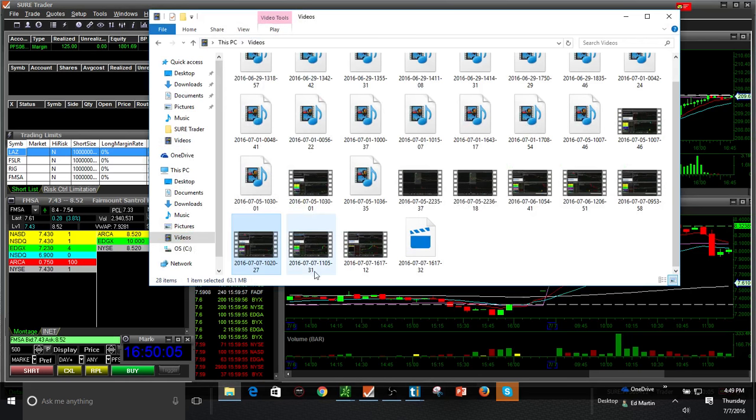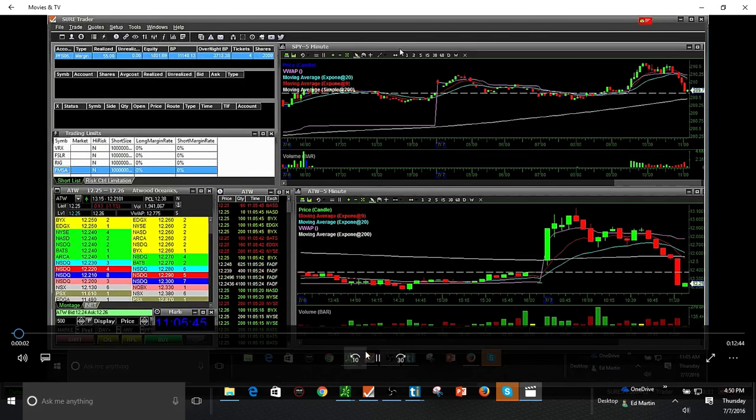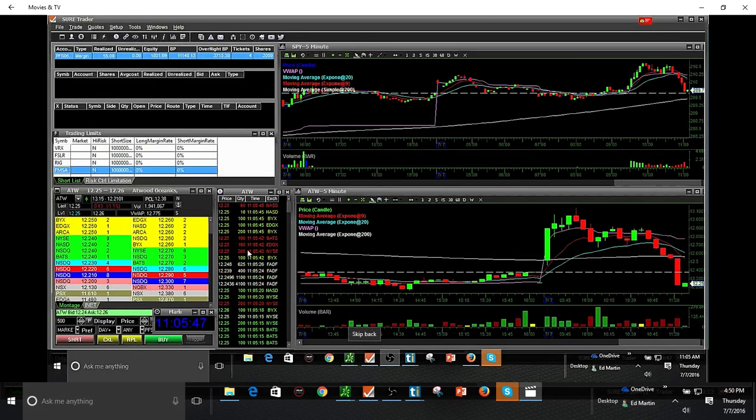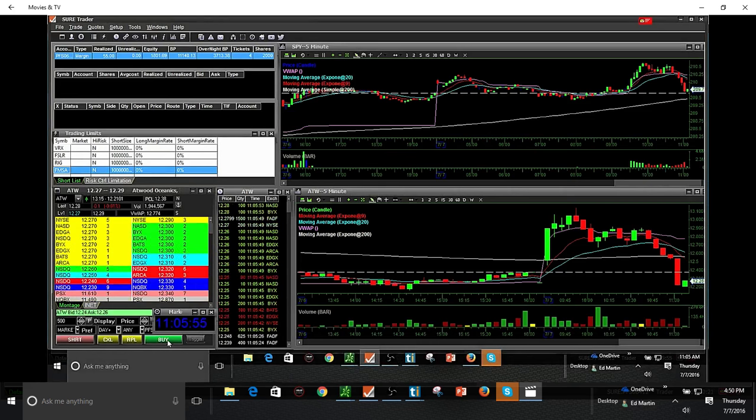And the last trade I took today was on ATW. This was a bottom reversal. And you're going to see me draw the support lines on here. And I'm looking for it. I'm looking for my entry. It's already bouncing.